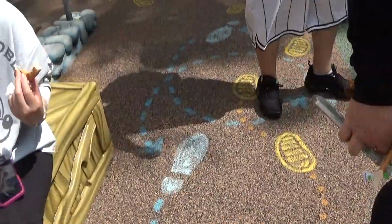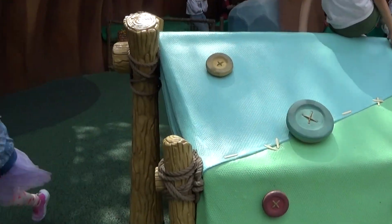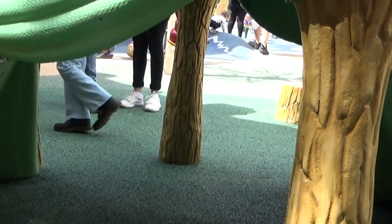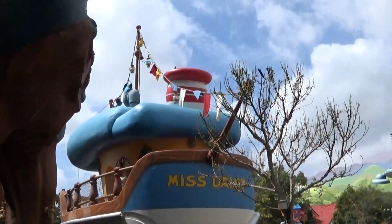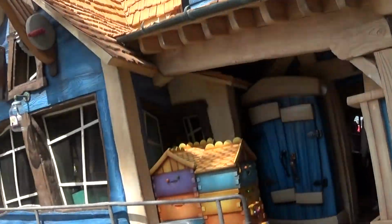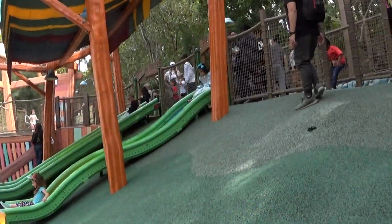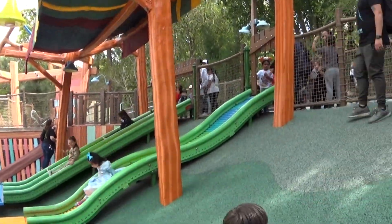Hey, I'm learning how to dance. Oh. Hey, look, a tent. Oh, the Miss Daisy. That's what the boat is called. And let's go in here so we can learn how to play. Oh, not only kids can slide on these, but adults too.